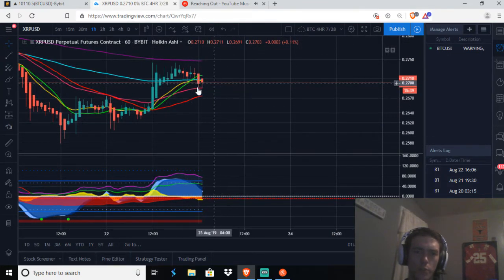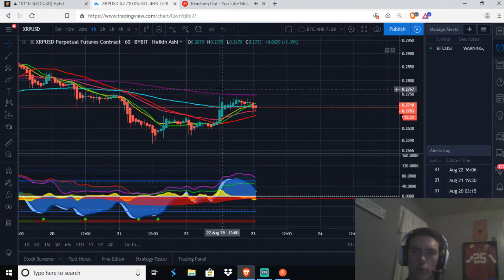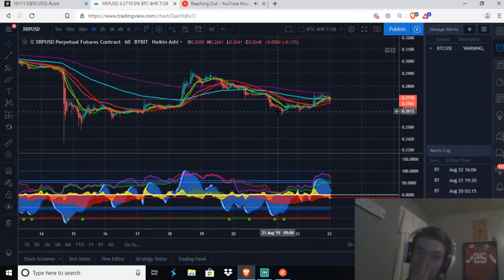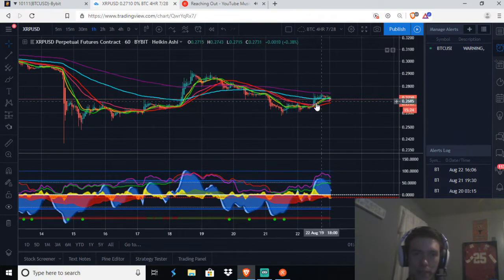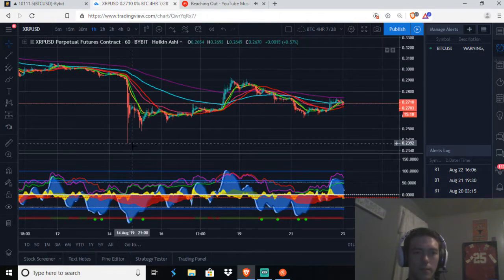But it shows we're trying to hold support here at 27 cents. Looks like XRP's just been hovering in this 27 cents range after our initial dump. Which, I have to say, was one of the most impressive dumps I've ever seen. This right here, absolutely insane.